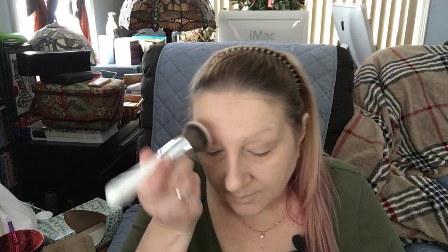Okay, so now I'm setting this. You know what? It doesn't feel too bad. One day I'm gonna try the reverse one where they say you put your setting powder on first and then the foundation over it. I don't see how that doesn't make pancake or glue on your face. Think about it, a powder, then you're adding a liquid.